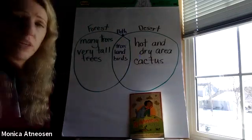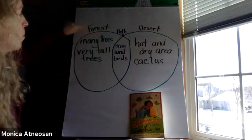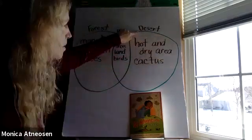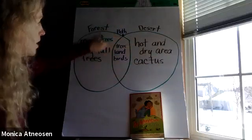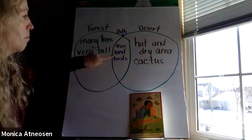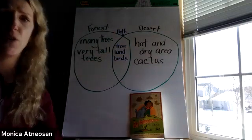All right, so what we did, friends, was figure out when we were reading what we learned that was only about the forest, what we learned and found out that was only about the desert, and then in the middle, where our circles come together, what we found out about both. That in both places there are trees. In both places it is land, and both places had birds. And we do this to help us remember and understand, right?